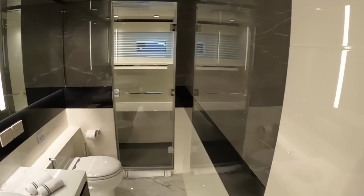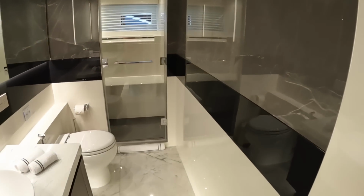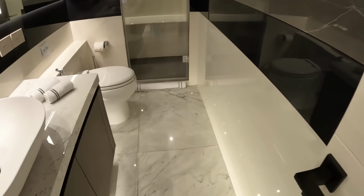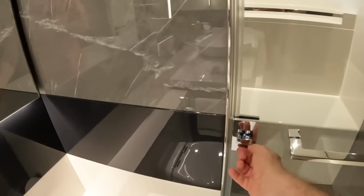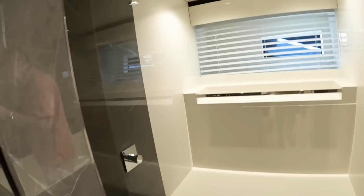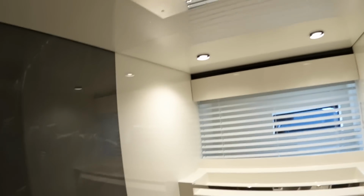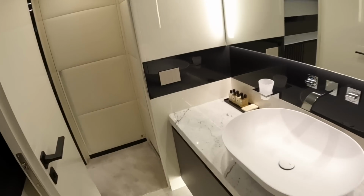Again, with the ceramics on here. It's just beautiful. Gives it such a nice vibe. And if we come all the way across, let's open this one. There we go, rainfall shower. Fantastic, more to see. Need to go up onto the top.